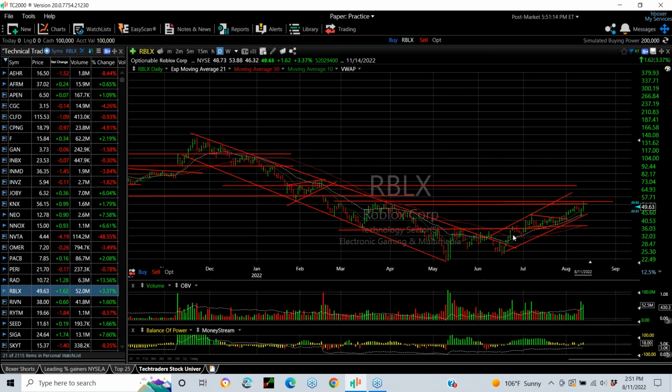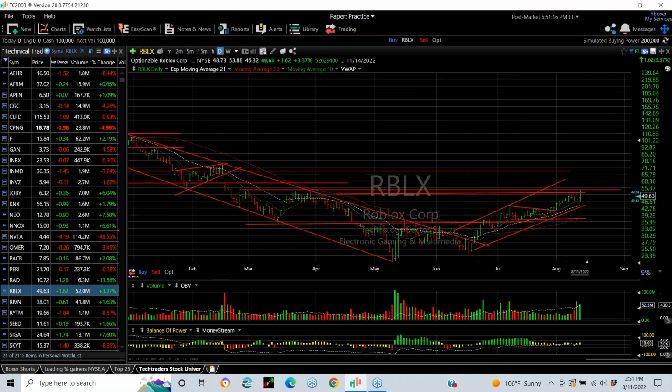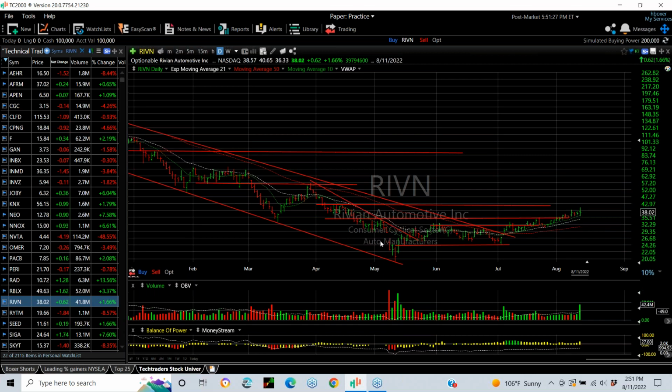Roblox popped out of a base and put a swing on it. Then spent 3 weeks coiling, broke out again, pulled back and tested. Today it popped right to the resistance level and my target around 54 and backed off, but I'm looking still for more upside. 65 is the target.